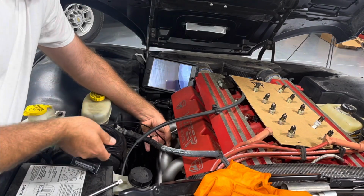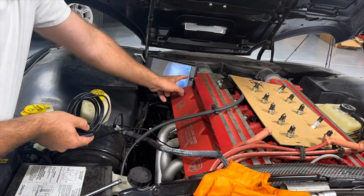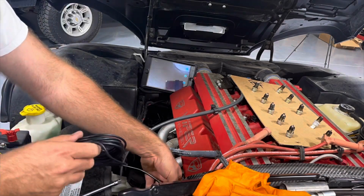So there's the borescope. It's one of those deals where you hook it up to, I got an old iPad that I use, and looks pretty good. I can take stills and video and everything else. Everything looked pretty good.